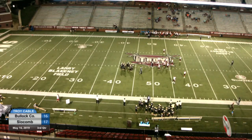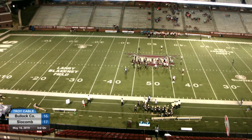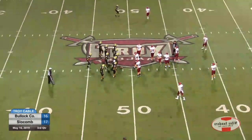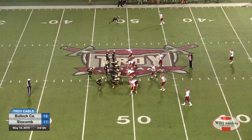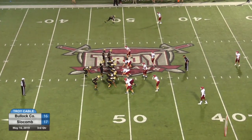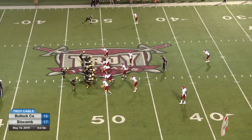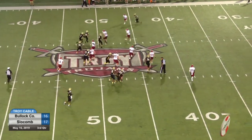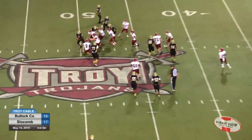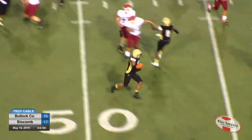Good drive going right here from the Hornets. They want to get that lead back. First down, Hornets. Quarterback really looking over the field, trying to figure out which side is the power side. And there's that left flank again, Wally. They keep going back to the well. Oh, he reverses his field. Ooh, what a block. And he's going to cut.